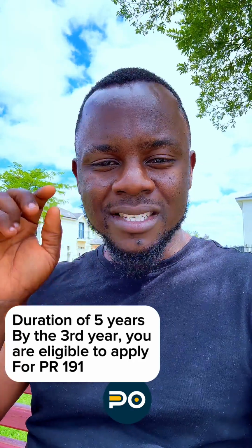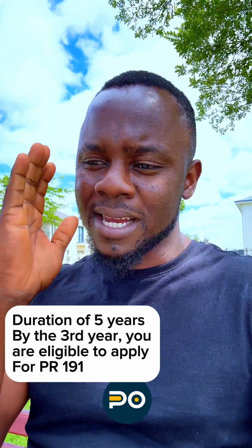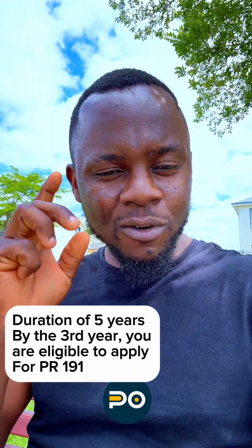This visa gives you an opportunity to come to Australia, and it has a duration of 5 years. Now, listen well. This visa is called a skilled regional visa. By at least the third year on this visa, you are qualified to apply for the permanent residence visa, which is 191.